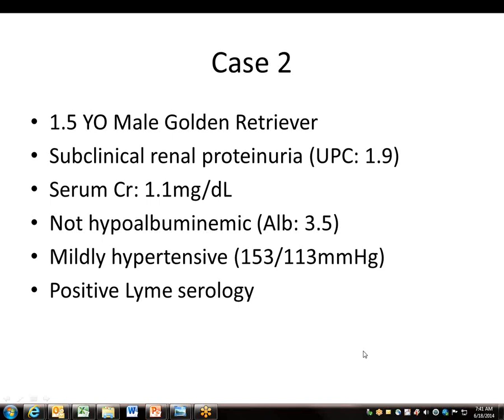You're proteinuric, hypoalbuminemic, you probably are hypercholesterolemic, and you might have some edema or ascites. You have multiple manifestations of nephrotic syndrome. If you have a UPC that is, well, it depends on where your cutoff is, but if it's greater than 3 definitively, even if you don't have the systemic manifestations of nephrotic syndrome, you can call that nephrotic range proteinuria.